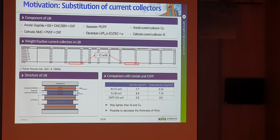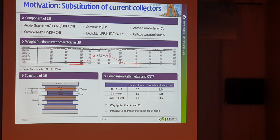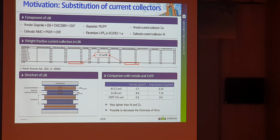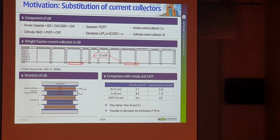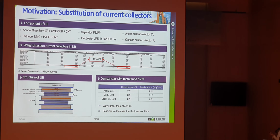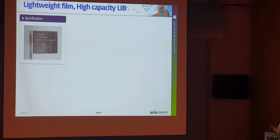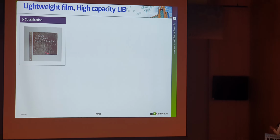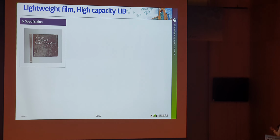So our idea is, what if we replace this aluminum and copper electrode with the carbon nanotube fibers? Since the carbon nanotube fiber has a very small density compared to the aluminum and copper, we can decrease the weight percentage of the current collector in the lithium-ion battery. So we may fabricate a 10% lighter lithium-ion battery based on this CNT fiber and CNT film. So we prepare the CNT film based on our CNT fiber direct spinning method. And the thickness of the CNT film is about 10 micrometer, and the areal density is about 0.5 milligram per square centimeter.